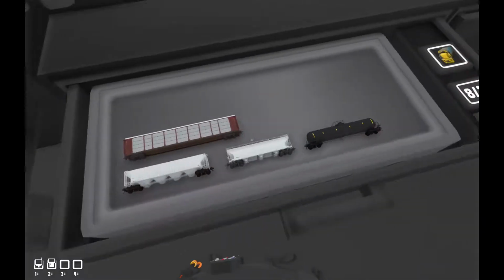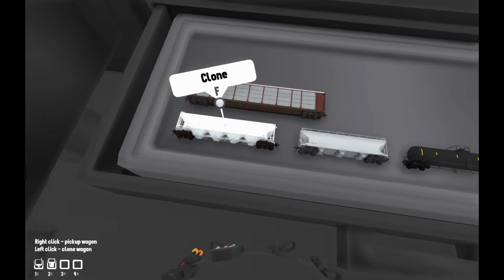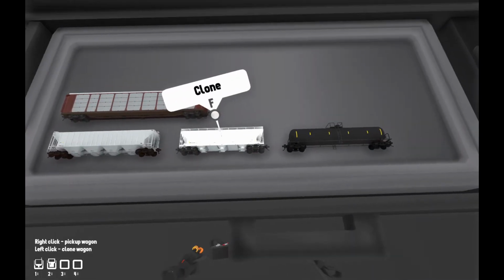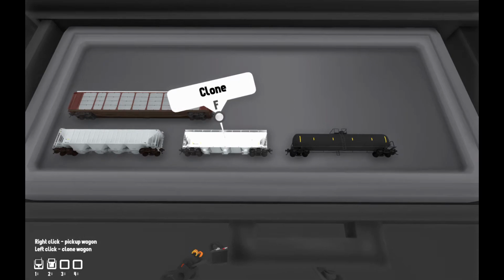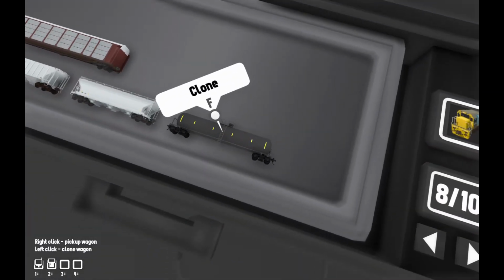So they're right here. As you can see, we got an auto rack, a flat top, I guess, hopper. I'm not really sure what the technical term for this is. Another hopper. I'm not really sure what the technical term for this is either. I usually just kind of call this a green hopper, and this just a hopper. And then a tank car.